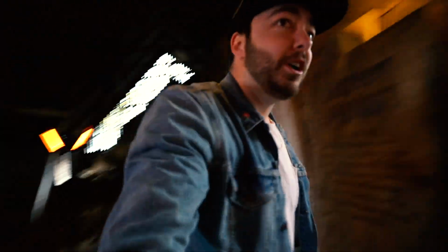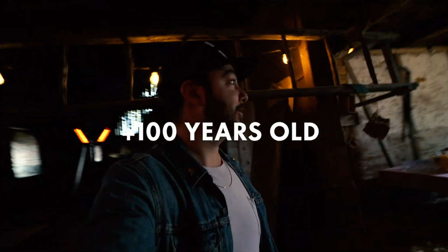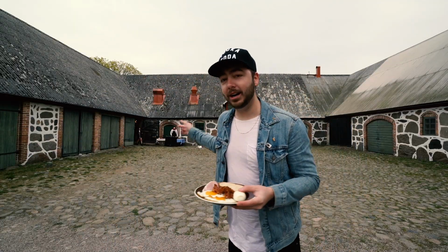Okay, we're at stop number 2. This is a barn, apparently like over 100 years old. You said this is 100 years old, right? Over 100 years old. Wait, this is like a 100-year-old farm. This is one of the farmers that contributes the wheat that goes in the vodka. It comes from this field behind me.